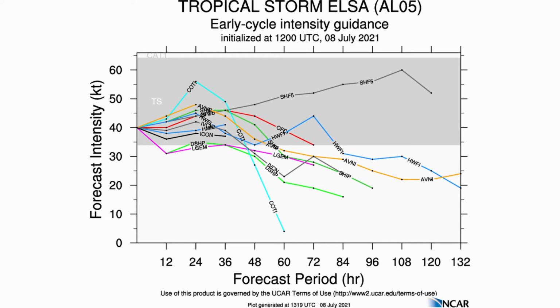Looking at the intensity guidance, it is expected to strengthen a little bit over the next few hours, and then we're expecting that as it moves closer to the northeast into a bit of a colder area of water, it should weaken back down into a low-end tropical storm, and who knows, maybe even down into a tropical depression.